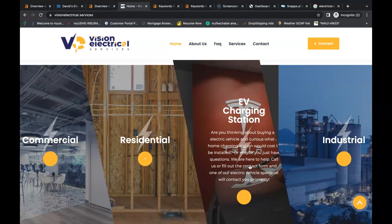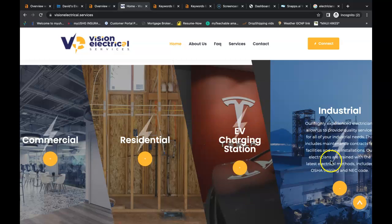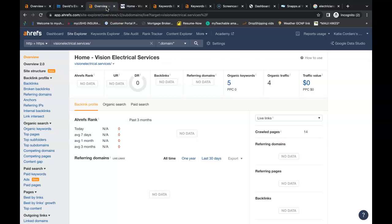However, Google is leaning more towards quality versus quantity. So they want to see backlinks that are relevant to you. So they want to see backlinks coming from other electrical websites or home improvement websites that have links linking people back to your website. Now, Ahrefs also allows us to see what's going on behind the scenes of websites. There are free tools that you can use as well.